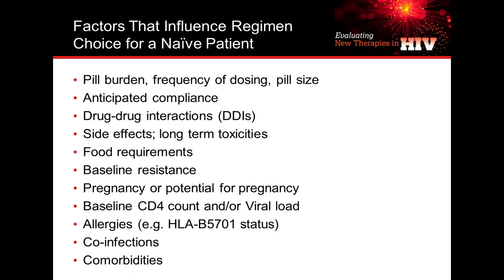You have to look carefully at any drug-drug interactions with other medications they might be on. What are some of the side effects? What are some of the potential long-term toxicities? Are there food requirements for some individuals? Eating a specific meal at the same time every day can be challenging, and that's a requirement for certain of the agents. Is there any baseline resistance?